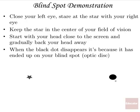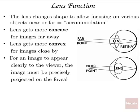So when the light rays bouncing off this black disc hit your optic disc, that's the blind spot. But having both eyes open, this demonstration would not work, like I explained before. So the lens function, the ability of the lens to change shape so that you can focus near versus far, is called accommodation. Some people's accommodations just aren't enough to cut it.